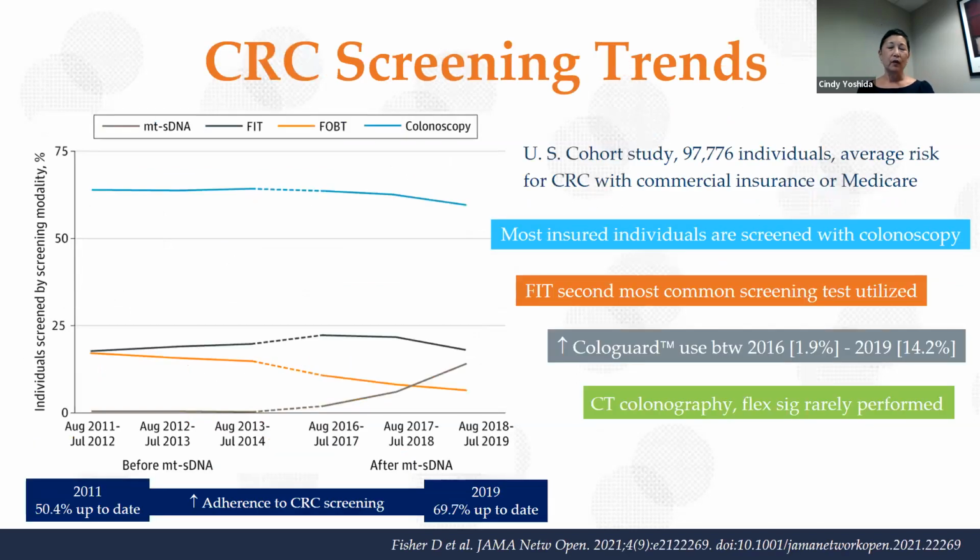So just wanted to show you how commonly are these tests used. So in the United States, if you look at that blue line at the top, the vast majority of insured individuals are getting screened with colonoscopy. The second most commonly used screening test is the FIT test. It's actually the black bar that's under the 25%, but you can see that it's still a much smaller number than are screened by colonoscopy. I told you a little bit, the orange bar is the fecal occult blood test. We don't use that so much anymore. It's been replaced by that FIT test.